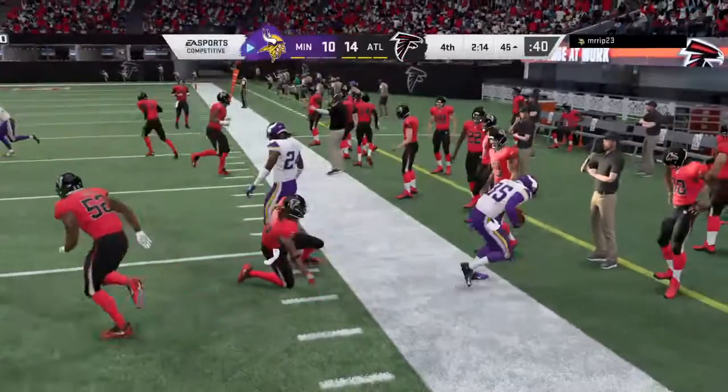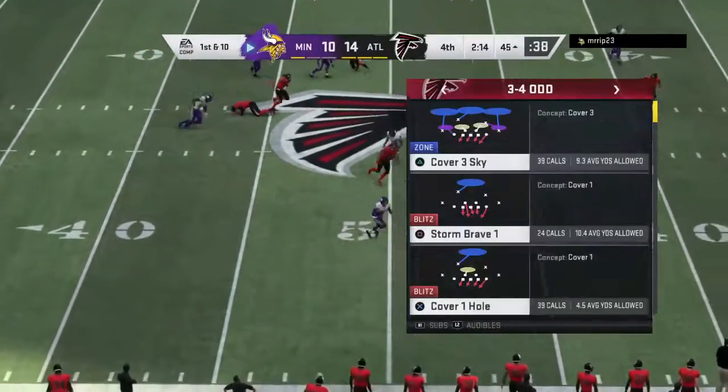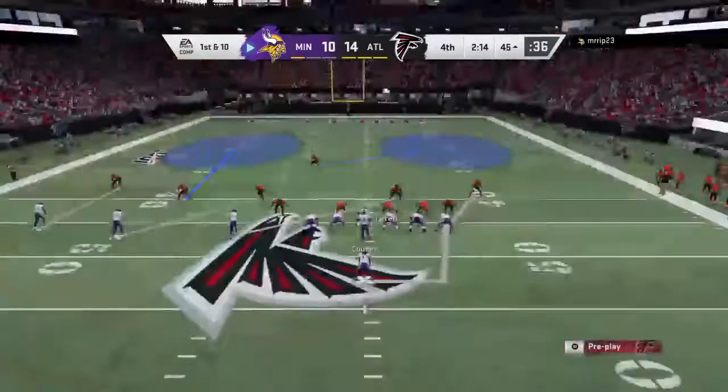Good blocking there, nearly sprung him. As it is, it'll go as a 19-yard return. And the Vikings, they'll be set up well as they take over in great field position. 1st and 10.